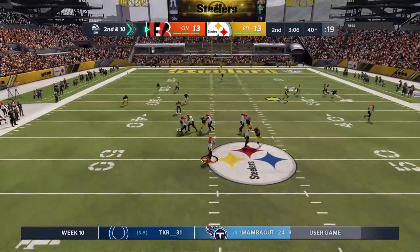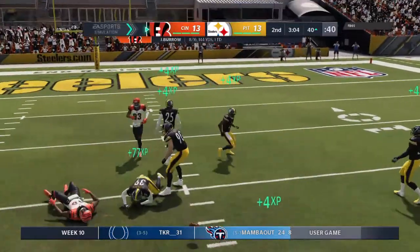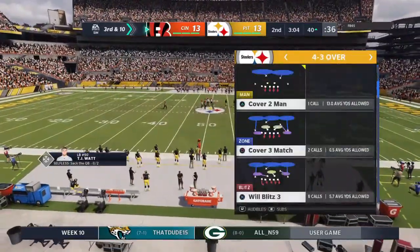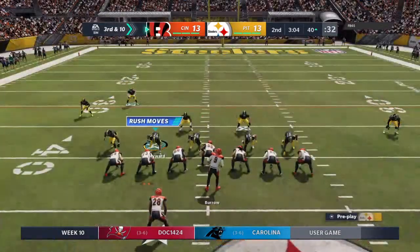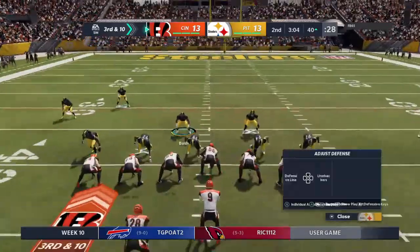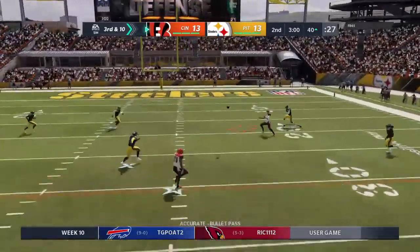From the shotgun, Joe Burrow. And that is incomplete. A lot of force bearing down on him there. He could not hang on. It's third down. It's another zone defense. It looks like it's open for possibilities, but they did a nice job patrolling the middle of the field and forcing an incompletion.